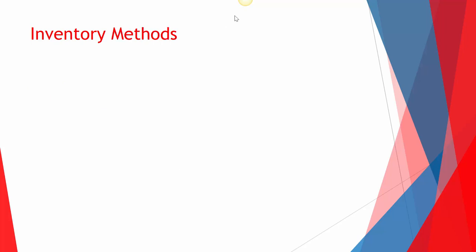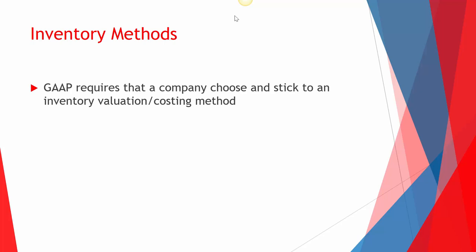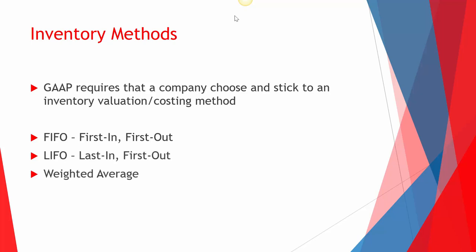So, the inventory methods. GAAP, generally accepted accounting principles, requires that a company choose and stick to an inventory valuation or costing method. So should we call them the big three methods? The big three. And then plus one. Big three plus one. So FIFO, first in, first out. LIFO, last in, first out. Weighted average, those are probably the three most common, and then we're going to see a less common one, specific identification.